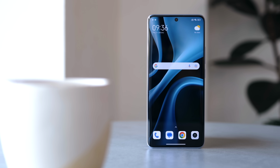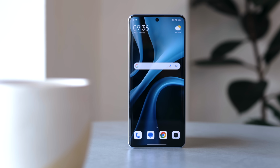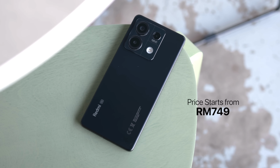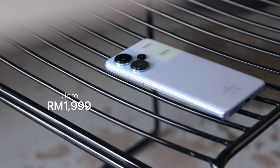Now if you've been following the brand or if you are just new to Redmi, basically the Note series actually offers one of the best value or performance for the amount of money that you are paying. So in terms of price range, this series actually starts from RM749 and it goes all the way up to 1999 ringgit depending on the variant and the specification.